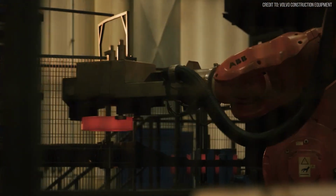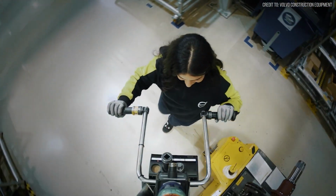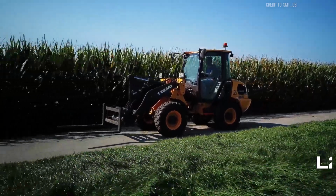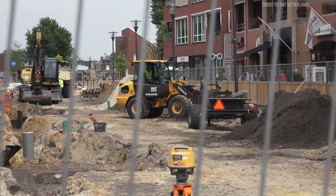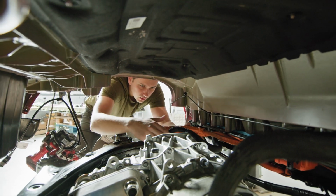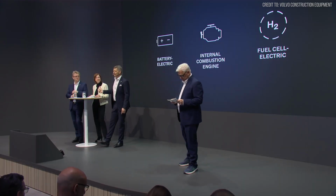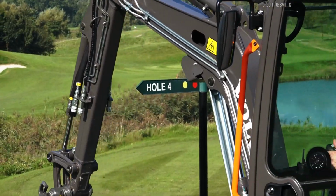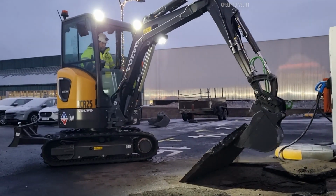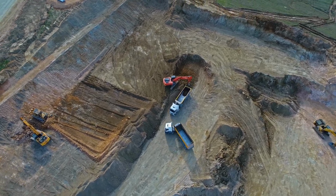But Volvo wasn't making a PR announcement. They were already testing production machines. The ECR25 Electric, the L25 Electric. These machines are now working on real job sites across Europe. And the early results? Complicated. In controlled environments, these machines deliver everything promised. Dramatically lower operating costs, zero local emissions, maintenance schedules measured in months, not weeks. But controlled environments aren't construction sites.